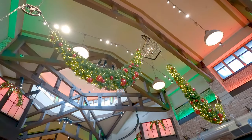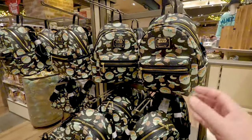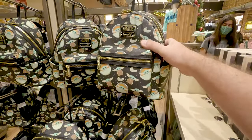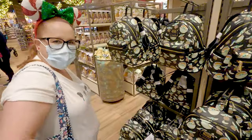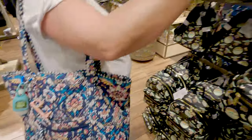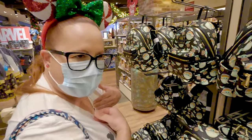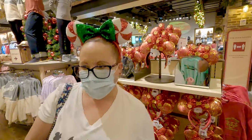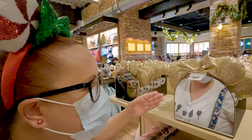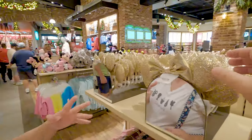Those decorations, love it. Here we go. Look at the size of this purse. That bag fits three times in the current bag I have. Wow. Another set of gold that I surely don't need, but will it be in my collection?